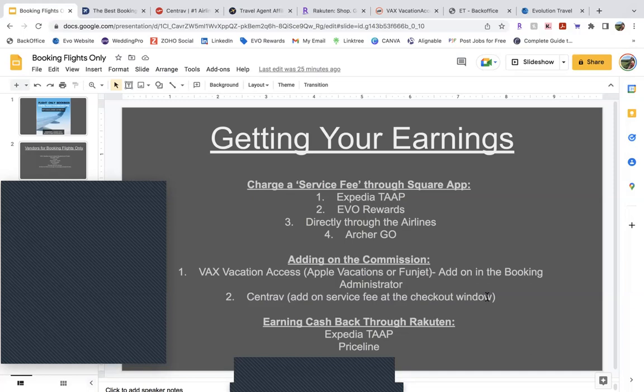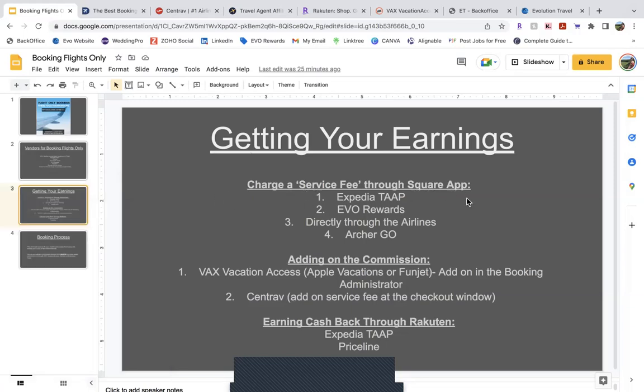When you do an instant commission sale, you want to make sure your client knows they're going to be seeing two separate transactions. Going back to this presentation, when you're charging a service fee through Square app, you're going to tell them that they will see two separate charges on their bank statement. They're going to see one from the vendor, and then what you're doing through Square app.